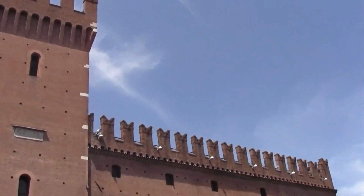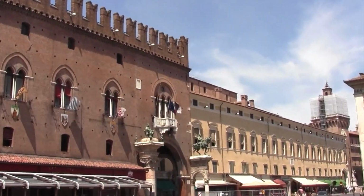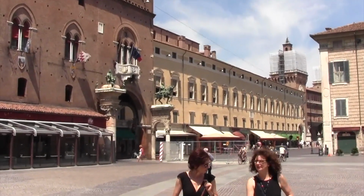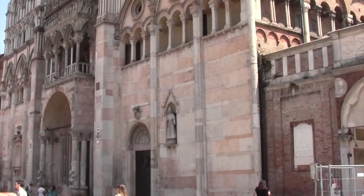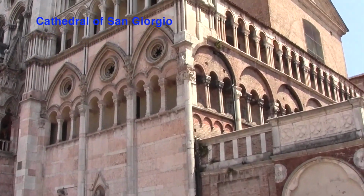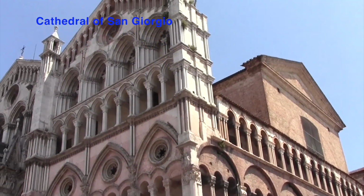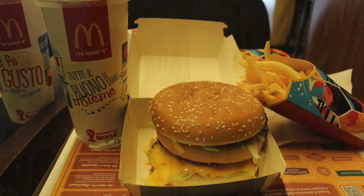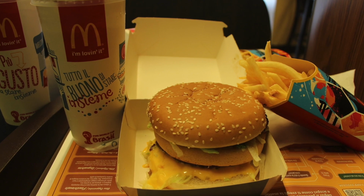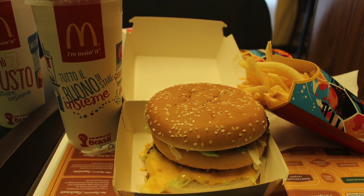Ferrara is not exactly a tourist mecca. There were no crowds at all. The only other important landmark was this, the Cathedral of San Giorgio, which was built in 1185. Soon it was almost time to leave, so we had lunch at, yep, you guessed it.